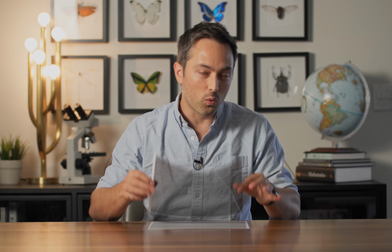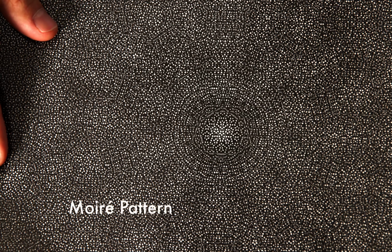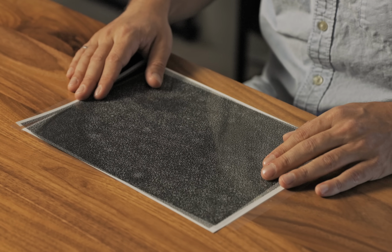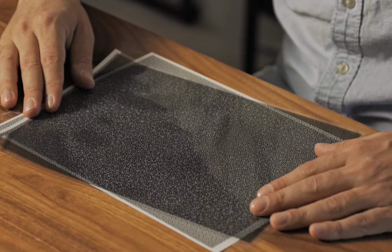Now, one way to see this is to print up 2 copies of the same Penrose pattern, one on a transparency, and overlay them on top of each other. Now, the resulting interference you get is called a moire pattern. Where it is dark, the patterns are not aligned. But you can see there are also some light spots, and that's where the patterns do match up. And as I rotate around, you can see the light spots move in and get smaller, and then at a certain point they move out and get bigger.